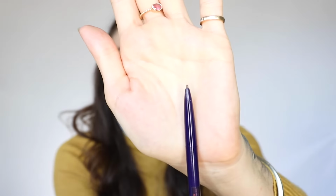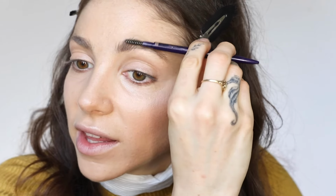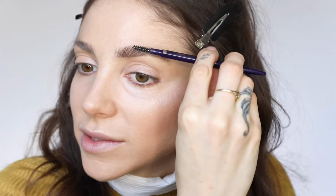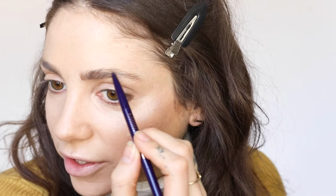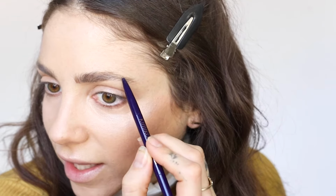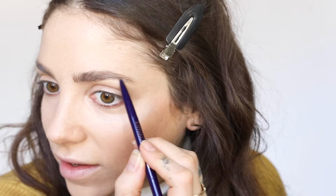Eyebrows. This is a brand new tool. It's not exactly my color. It's like the warmer version of my color. It's called Coffee, and I like it because it's a super fine tip. And it allows you to really do some nice, come here, I'll show you. And it has a spoolie on the end. Don't mind all my random eyebrow hairs. I like this pencil so far too because it's twist up and I love twist up, and it's oil free, so I know that this can last through a long night, and it has.